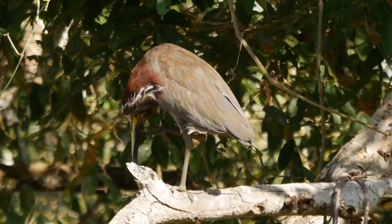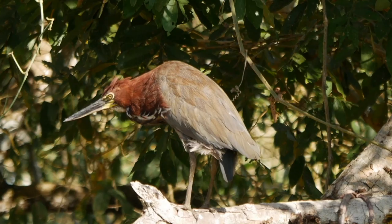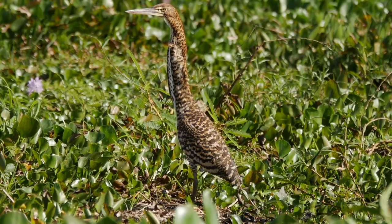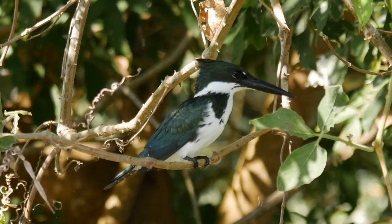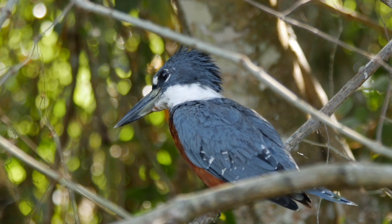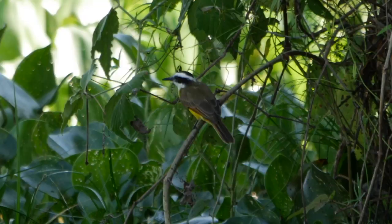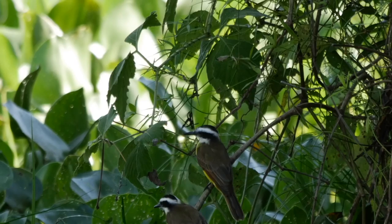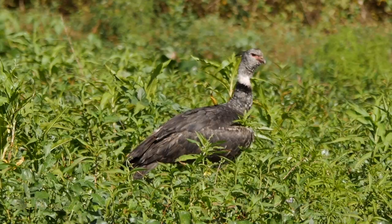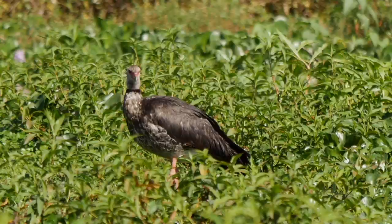Another adult rufescent tiger heron. And a juvenile. Another female Amazon kingfisher. A male ringed kingfisher. Lesser kiskadees, generally restricted to wetlands, unlike the ubiquitous great kiskadee. And southern screamers. Despite their appearance and lack of webbed feet, they are related to ducks, geese and swans.